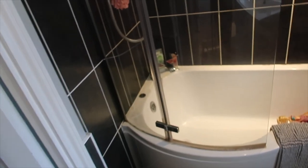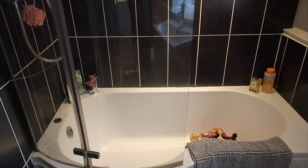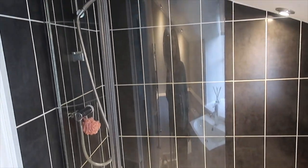Okay, so I'm going to have to film the bathroom like this because this is one of the biggest reasons we are getting an extension. This bathroom is tiny. So this bath is not even a full-size bath. Can you see how small it is? How I'm going to bath three children in there, I do not know.